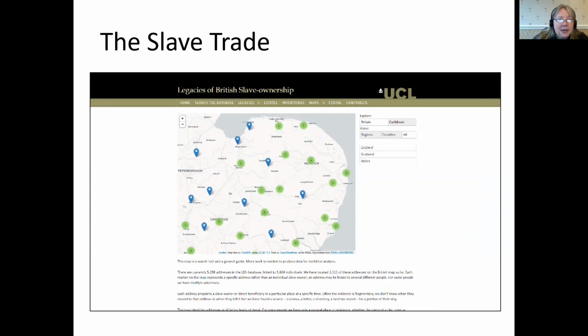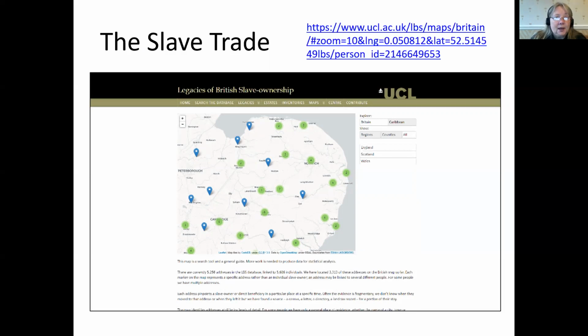You can see there are a couple of pins up by King's Lynn, quite a few around Norfolk, and these tell individual stories. I haven't included lots of information, but some of these you can get down as far as actually finding the names of the slaves they owned. So it does depend. You can find out where the plantations were. You can find out all sorts of information about it. So it is a fascinating insight into a world we'd really rather forget, but I think is so important for us to know about. Oh, I have put it there.